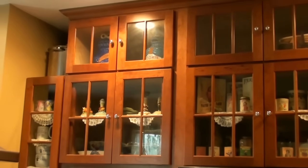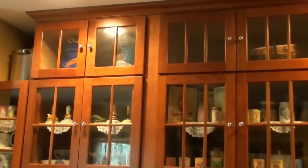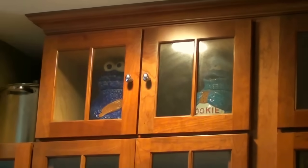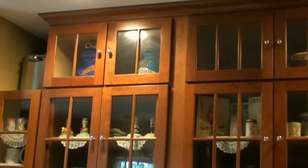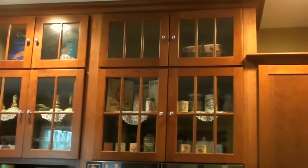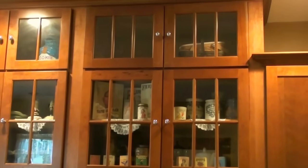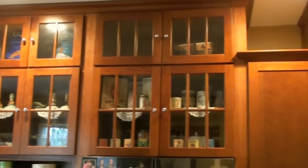And in these glass cabinets up top, I just keep random little knickknacks and things. On the very top, I have my Cookie Monster cookie jars. I have 2 of them. They're antique. It was actually the first antique, if you will, that I ever purchased. I got one of those cookie jars in high school. And then in this cabinet, I have some old-fashioned containers and things on display.